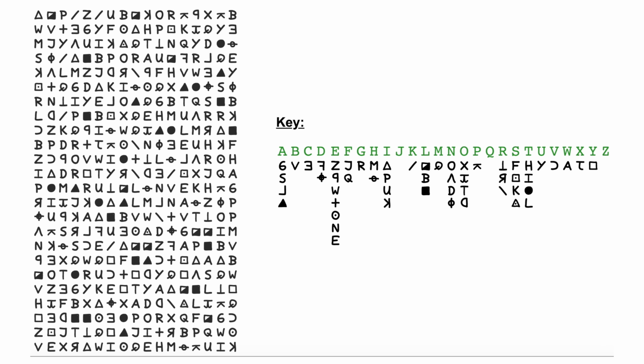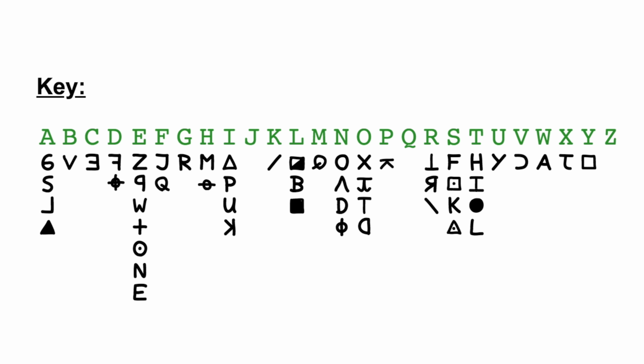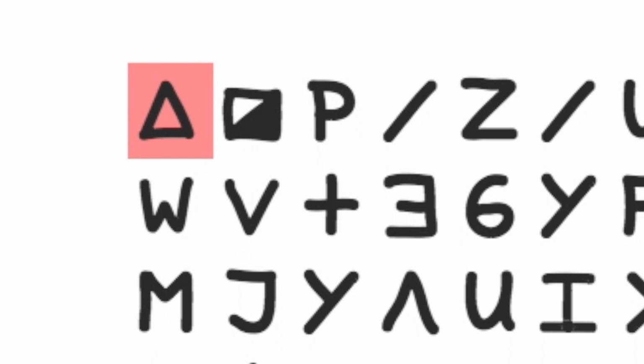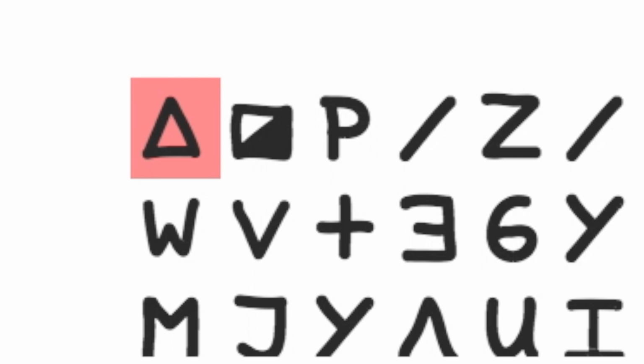Here's a quick example of how the key works. The key has the letters of the alphabet. To decode the message, you go through the cipher and replace each symbol with its related letter. For example, the first symbol is a triangle. The key says this is the letter I. So we replace the triangle with an I.